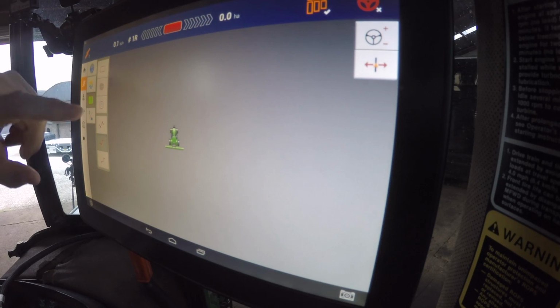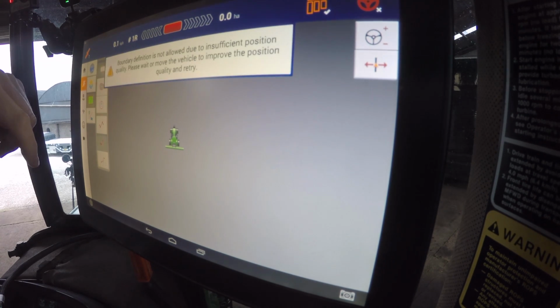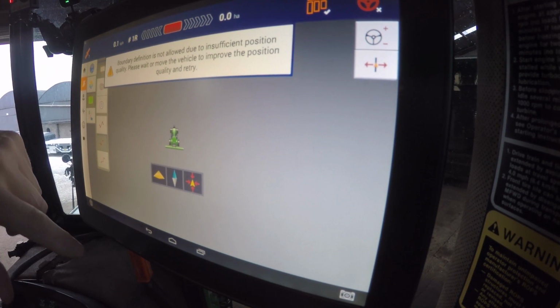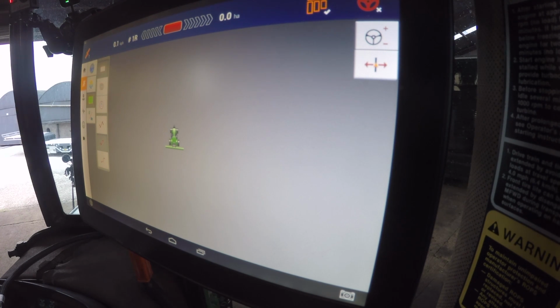And then boundary. Boundary is your top one, if you want to record a boundary around the field. Again, we should get outside for signal. And below it is the headland pattern. So if you want to do multiple rounds of the headland first, and then do your ABs inside in that, which most people would do.